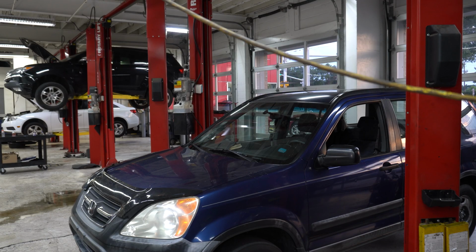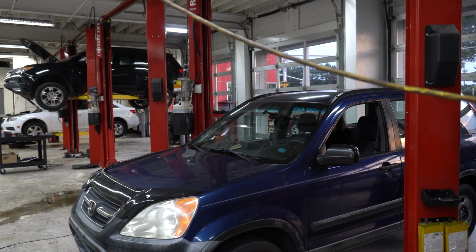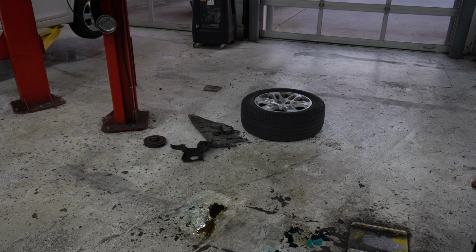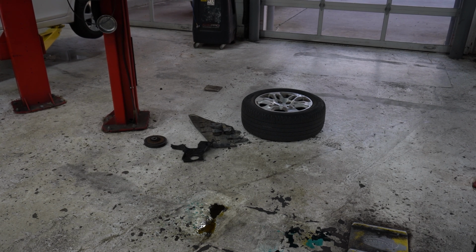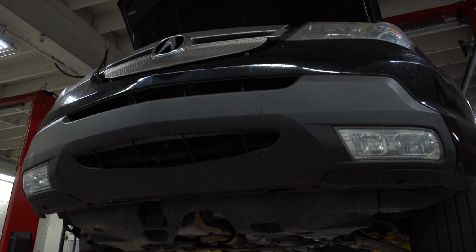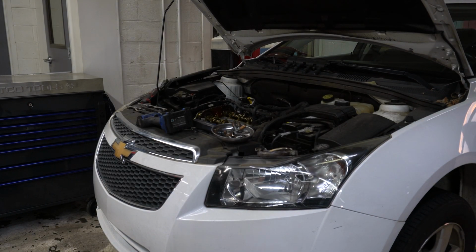Eric used my bay to put a starter in this CRV because we didn't want to push it across the shop. So he's got that done. He's got to test drive it in the morning and be ready to ship. As you can see from the timing cover, Zach's got a timing belt, front and rear brakes, power steering line, bunch of work on this Acura. All right, Daniel has this Malibu with a valve cover and oil cooler / filter stand leaking. He's got to finish this up in the morning.